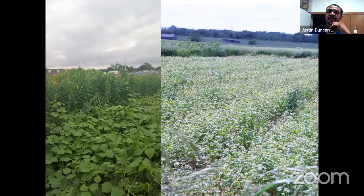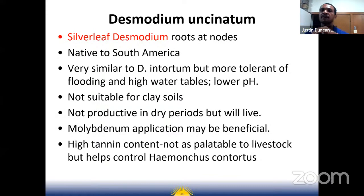All right, so next is Desmodium uncinatum, and I outsourced the growing of this to a good friend of mine, John Riley, over at the Texas Plant Material Center in Kingsville. He grew this out, and it did pretty well for him. It roots at the nodes. This is that thing that they grew in Africa along with their corn to stop a thing called striga or witchweed. We don't have that over here.